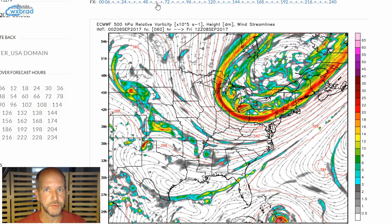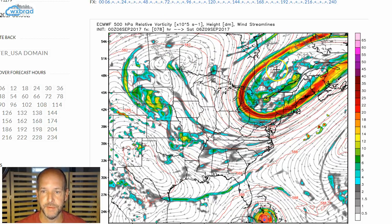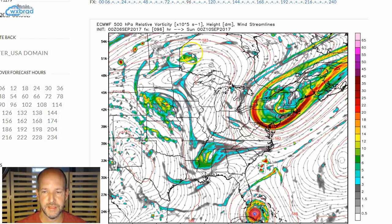We have a saying, all models are wrong, some models are useful. This is going to be a model that's useful. You can see that first trough digging out and moving out of here. You see it up here? Moving off this way. But look at this little thing. It doesn't look like much. It's like a little piece of energy that's broken off. It's almost like a cutoff low type looking thing, and then it dives to the south, and you see it start to have two reflections, one there and one there, while the trough is digging out this way. So this is really interesting, and look how strong the ridge is still. So the combination of all this is leaving a little window somewhere in here for this storm to go.